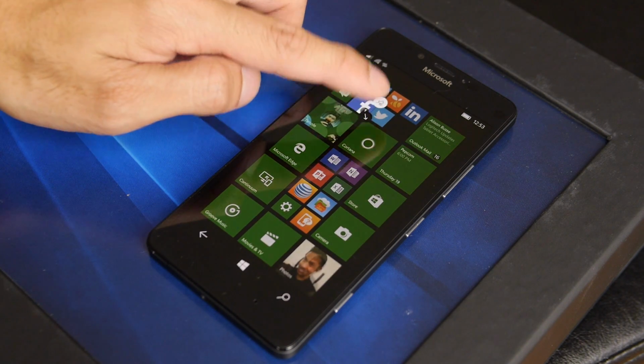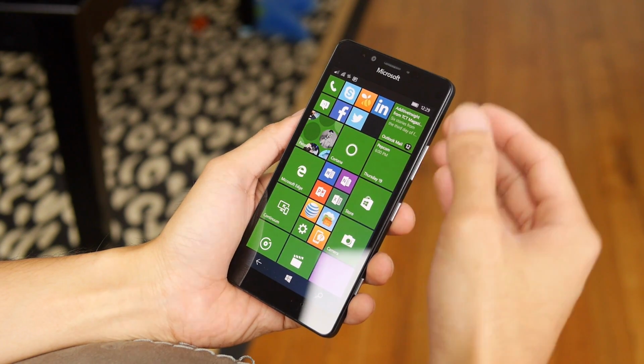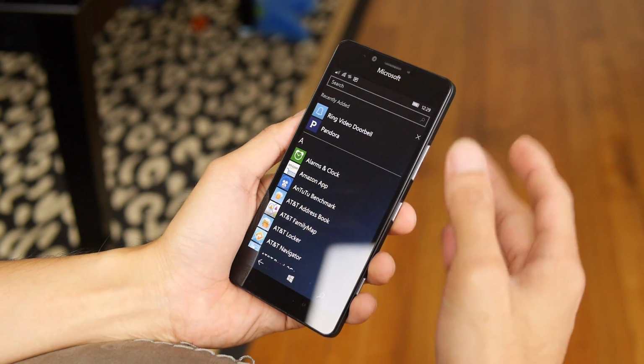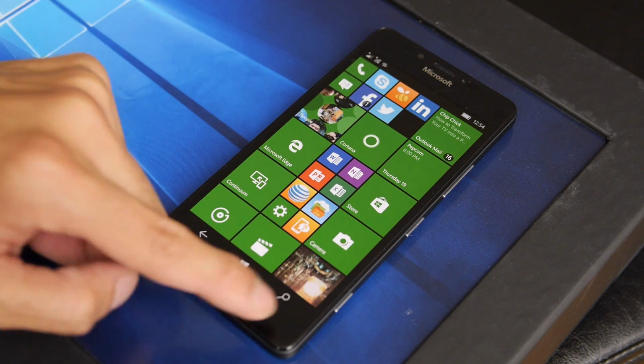Now, it still has the same identity as Windows Phone as we know it in the past. So familiar things like the live tiles in the home screen really indicate that. And if you're used to using the platform, you'll be able to quickly jump right into it. So it's not that much different when you think of it from a superficial standpoint.